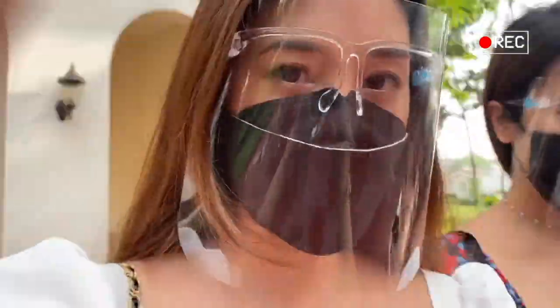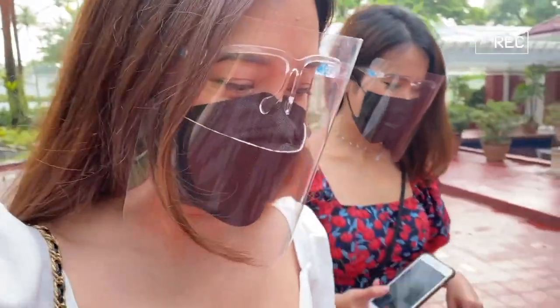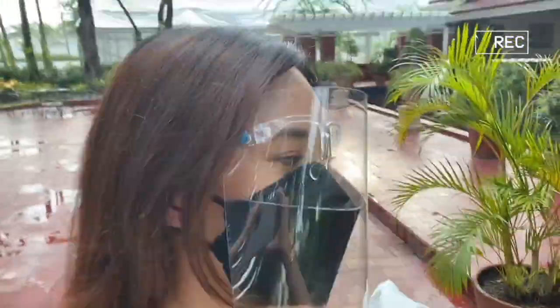Guys, that's the restaurant. Ayan. With the pool. Actually, naka-bikini na ako inside. So uh-huh, ready to swim. Ready to dive. Yummy.